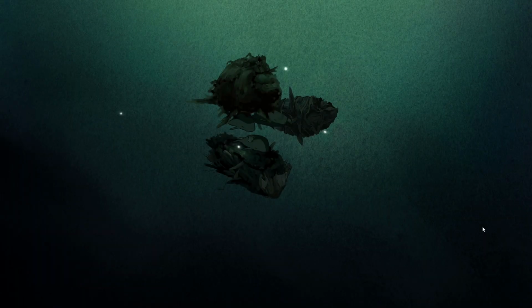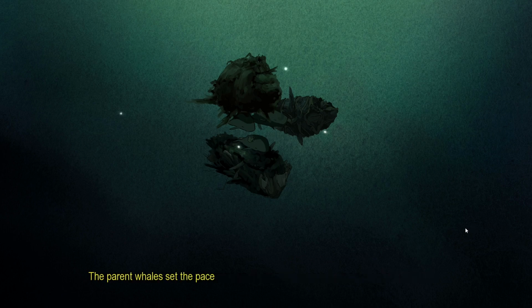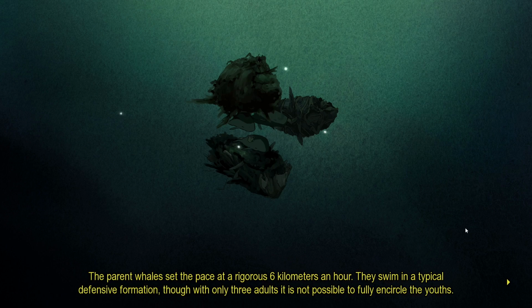The pod is now 57 kilometers from the Great Southern Reef. What is the pod? Is the pod where they are, or where they're supposed to go? Is a group of whales called a pod? Leg of their journey, and their path crosses over a wide abyssal trench. The parent whales set the pace at a rigorous 6 kilometers an hour. They swim in a typical defensive formation, though with only 3 adults, it is not possible to fully encircle the youths. Couldn't the baby whales somehow cling onto the mother whales? So then mom could just swim?